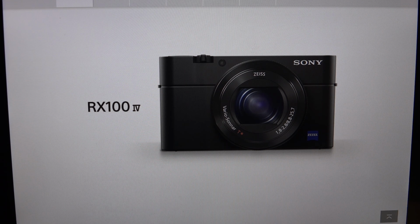But what's key about this is that, if you noticed, this is the Mark IV, unlike the RX10 or the A7R, which are in their second generation. Believe it or not, the RX100 really is at its fourth gen refresh, and that's amazing. It says a lot about the popularity and success of the RX100, which originally debuted at $650 US and has made its way almost to $1,000.